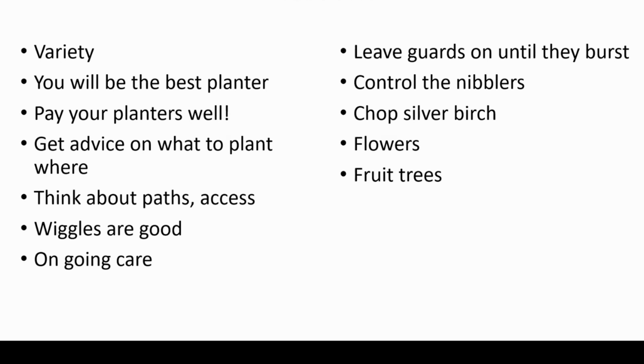area we've got lots of roe deer and they just love nibbling things. So my next one is control the nibblers. A gun does help and it tastes quite good. It's nice to have some deer, but too many equals chaos.